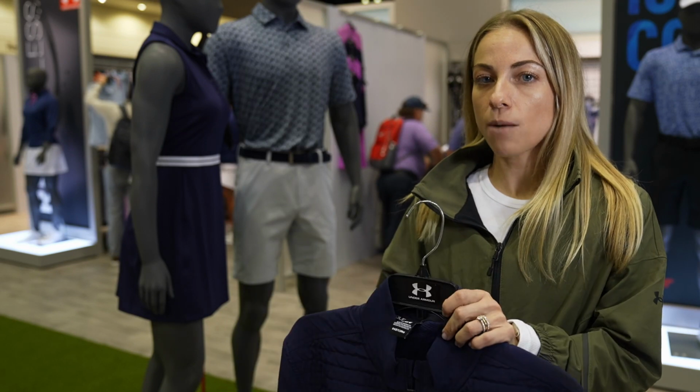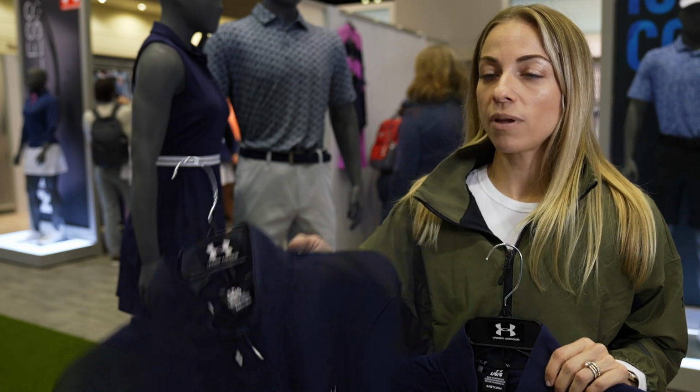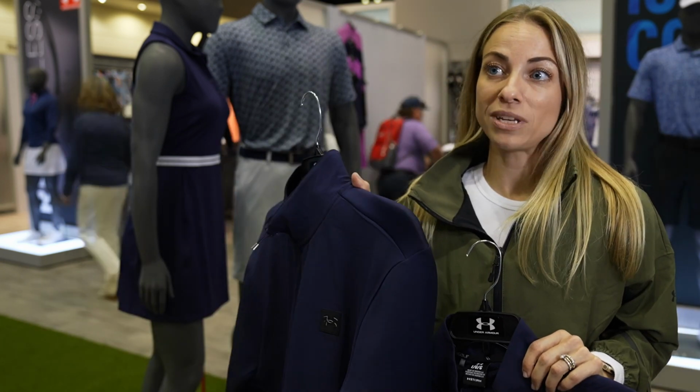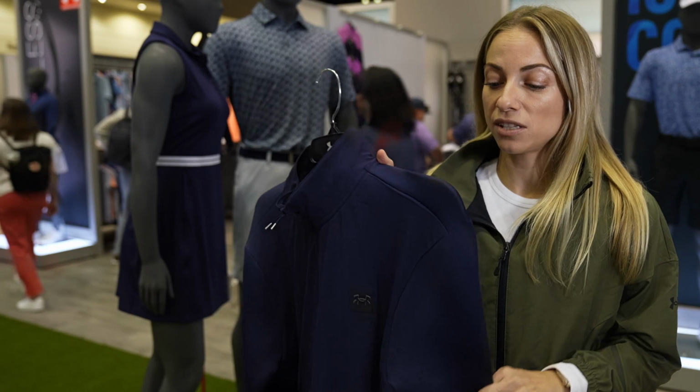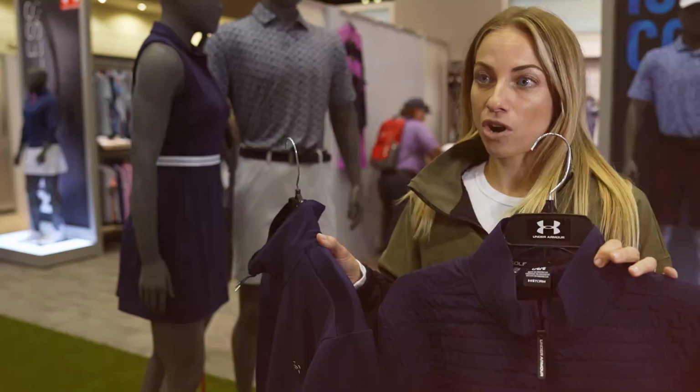And then we have a couple options here. So you'll have your all over woven option, as well as layers. So bringing in the woven paired back to the hybrid as well. So if you don't need that complete protection, you're still gonna get the storm, but it's going to be more of a mid-layer weight for you versus your outer garment.